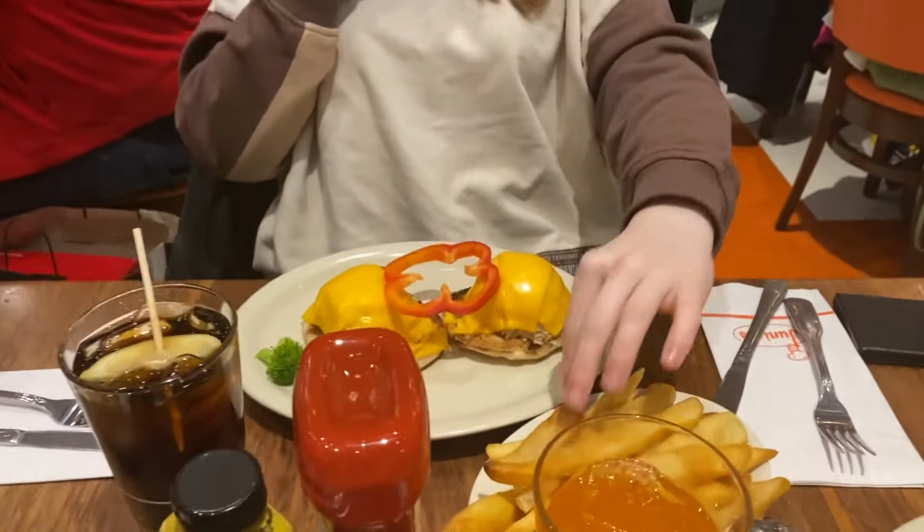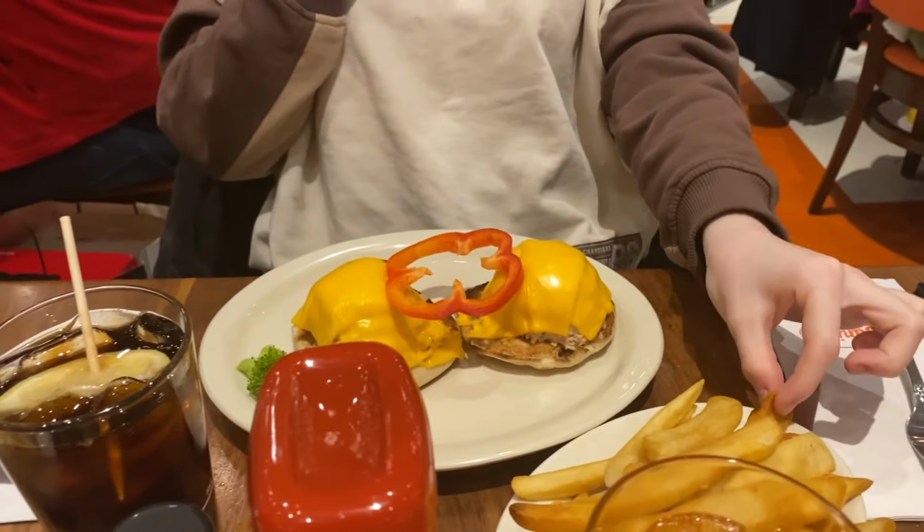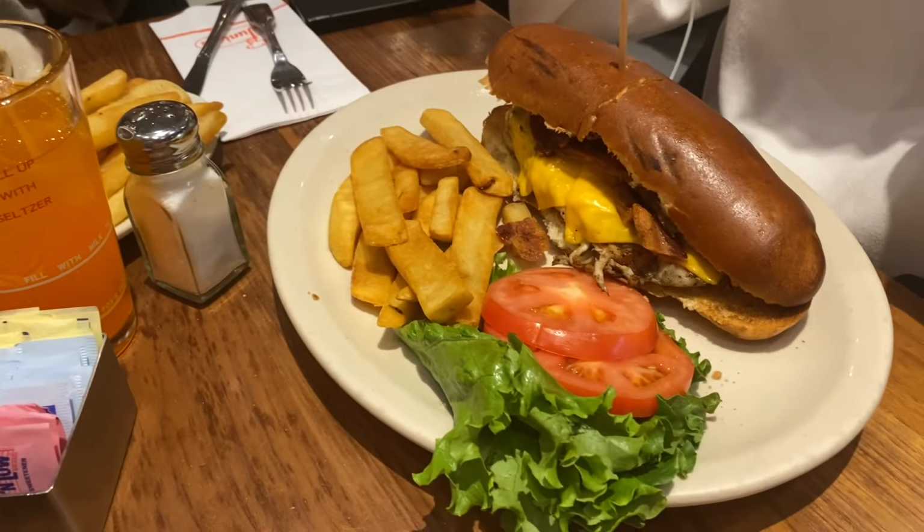So the food has come. That is Kai's tuna melt. Not quite what we was expecting it to look like. Fries. Then me and Harvey have had the same, haven't we, Harvey?